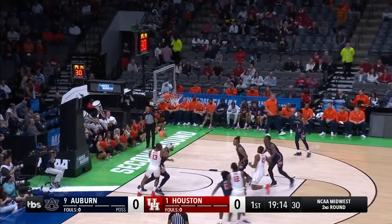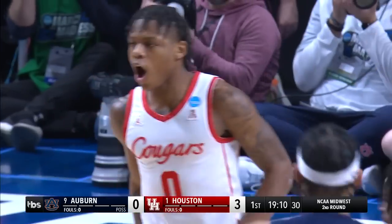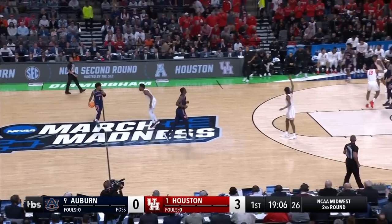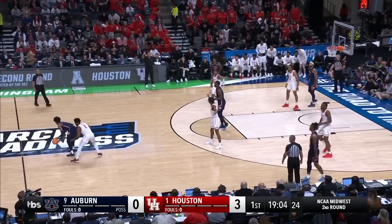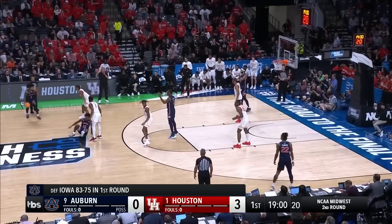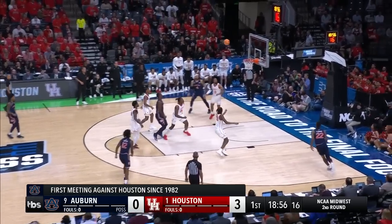Nice look. That is Sasser with the three. And that's a good sign right there for Houston. Sasser is so important to this offensive attack. When he's healthy, they are as efficient offensively as any team in college basketball. All those quick hands and rebounds. It was a possession that lasted about 50 seconds and led to Sasser getting a quick bucket.